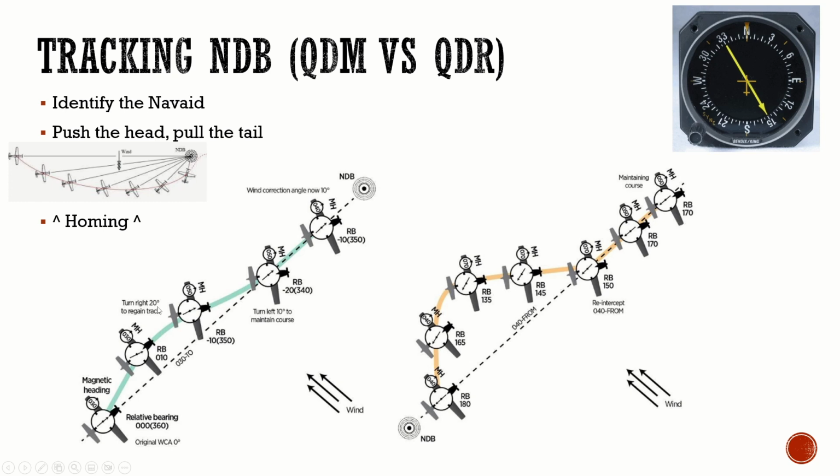And you turn right, let's say 20 degrees to regain track, because let's say that this is the relative bearing here. So you're flying and maybe after 1 minute, you notice that your relative bearing changed, and that needle doesn't point straight up to the north, but it points to 010, which means 10 degrees to the right. So you make a correction of 20 degrees, right?